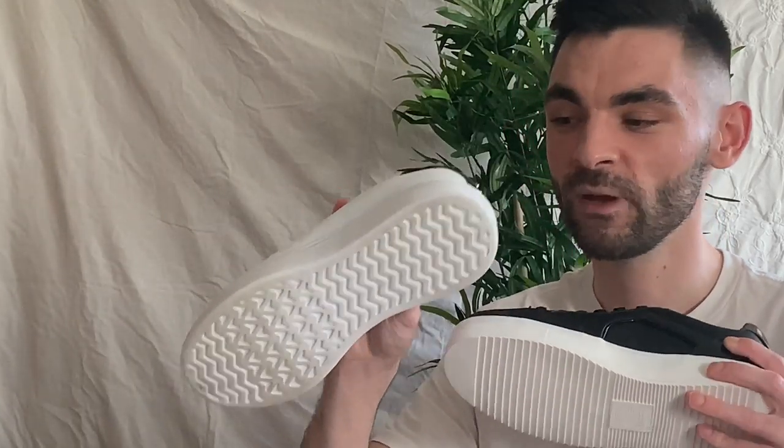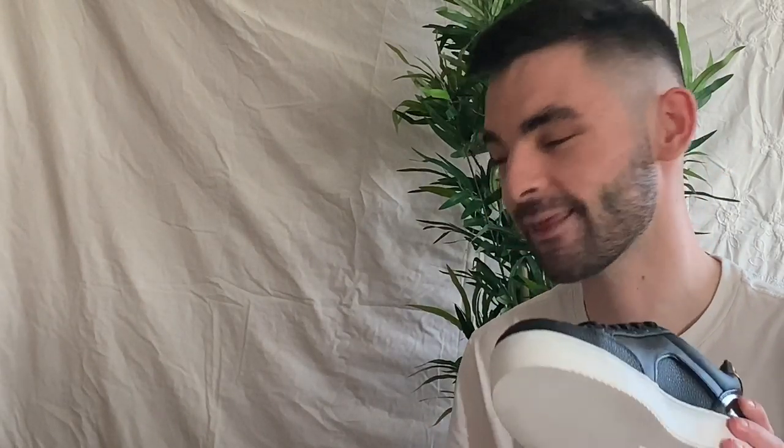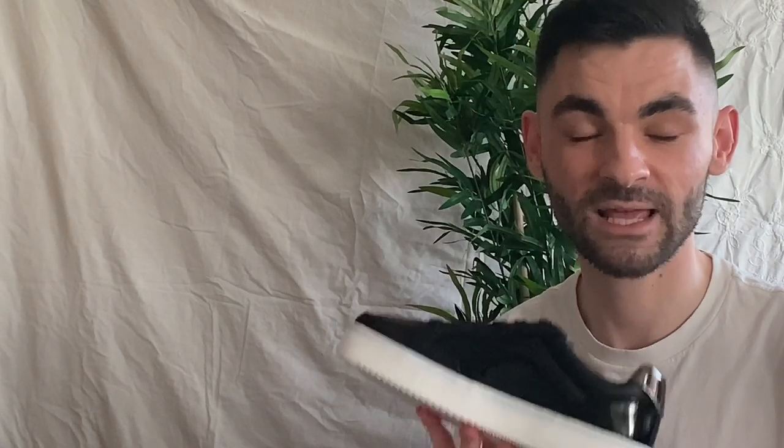I just think for these two pairs of trainers, they literally won't go out of season, and they probably are more of a staple piece in your wardrobe, because if you're like me, you like to be dressed and be more comfortable, then a suit and trainers is the way to go.